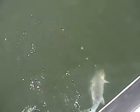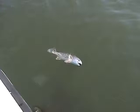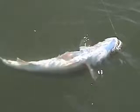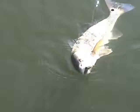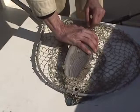Another pretty fish. This one here looks like to be about 17, 18 inches. Beautiful fish. Beautiful fish. Alrighty. There we go. What's that, 500 just today, Wayne, or what? No, not hardly. Just getting started.